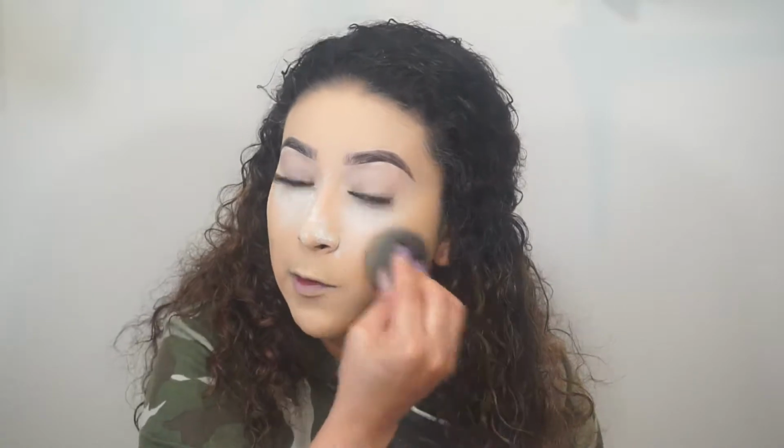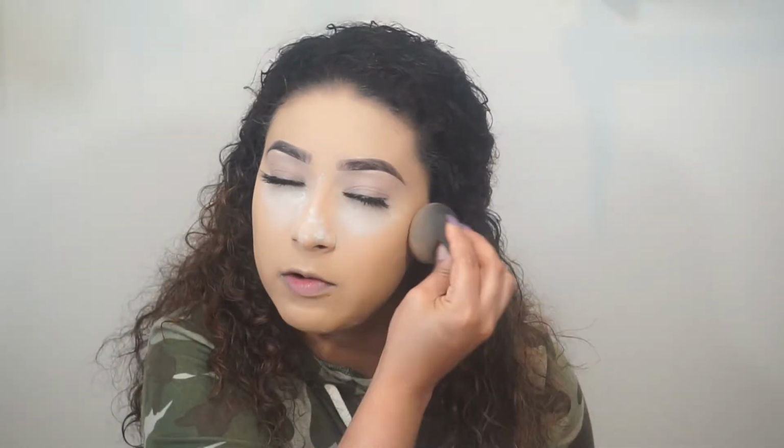So I think I got this technique. I'm not really sure where I got it, and as some of you may know, if you guys have been around for a while, I don't normally go in with setting powder, or with a face powder. So this is kind of taking place as my face powder, and I feel like this works just as good.